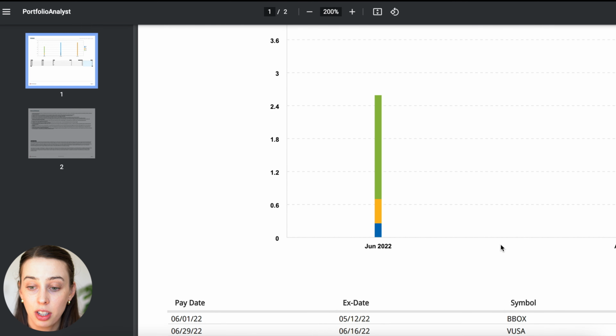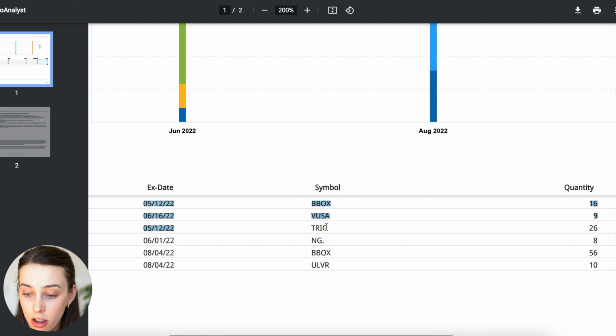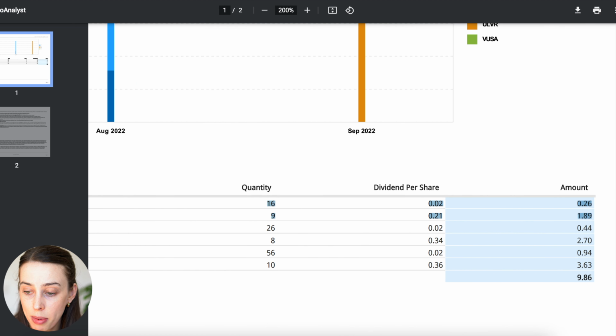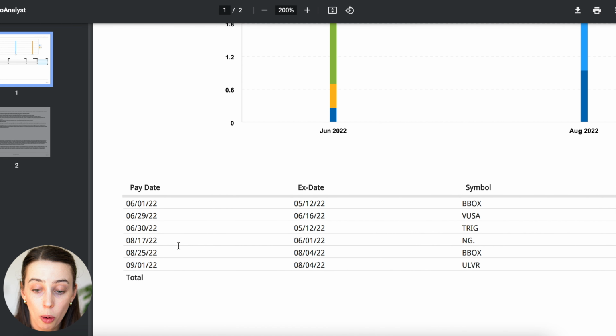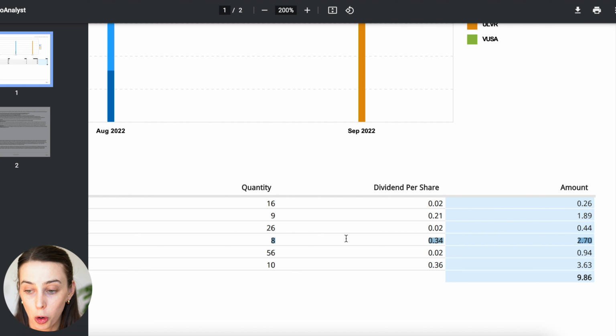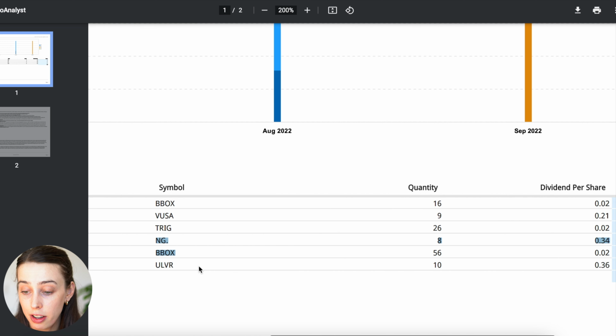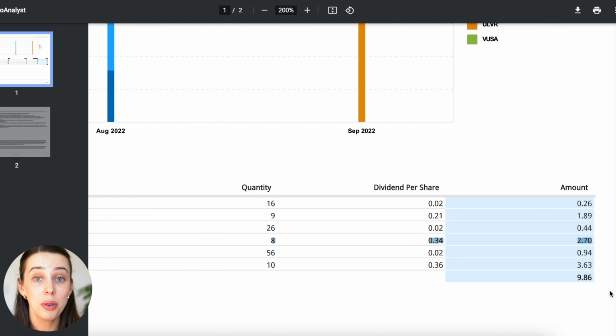What you'll see here is a breakdown of the dividends that I've got for each month and each stock. So in June, I got paid 3 dividends here for these 3 holdings, and the total amount there was 26p, £1.89 and 44p. Not life-changing money, I know, but they will accumulate and grow over time. And then in August, I got paid another 2 dividends here on these dates, and for these companies right here, and that amount was £2.70 and 94p. And excitingly, in September so far, the 1st of September, I got paid for 1 position, which was Unilever, and that came out to £3.63, which I was actually really shocked at, because I was very much expecting every dividend payment to be below the sort of £1 mark whilst it's growing.